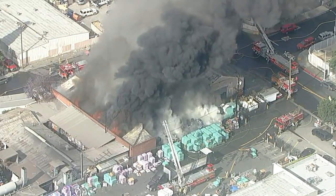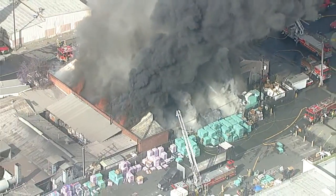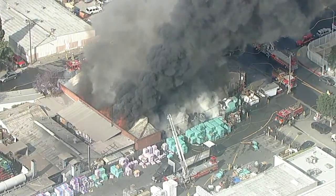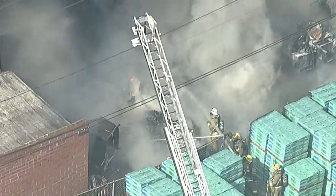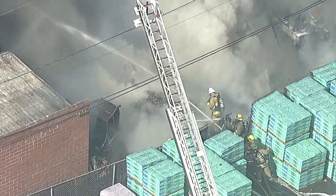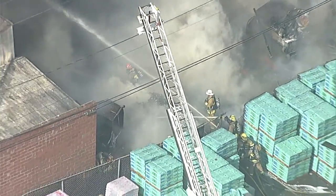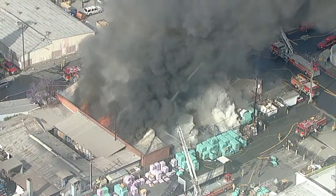There we go. Finally get some more water on it, huh? Yeah. So far, they've been able to stop it from spreading to that structure. Yeah, these guys in here, they're assholes. Looks like it. Got to be rough. Cover that. 45 out. I'll give you a minute. Back to Rachel. Stand by.